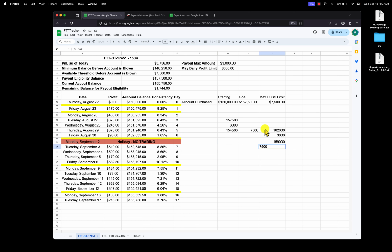Again, keep making another 7,500, take out 3,000, so 159,000 plus 7,500 is 166,500, take out 3,000, and then eventually I will get past 3 months, and I don't have to worry about any of this. After 90 days or so, generally they will put me in a better system where the consistency rule doesn't apply, and any money that I make is purely mine. It's just for 3 months I have to keep their payout of every 10 days at minimum.